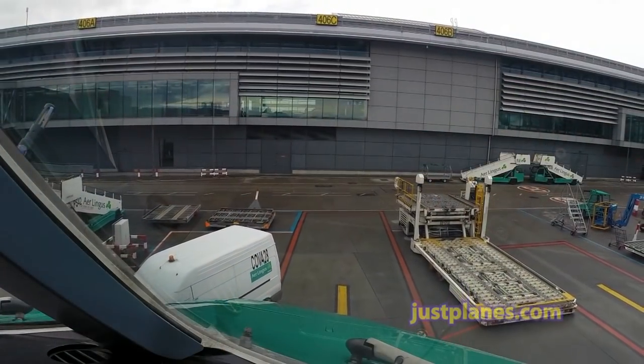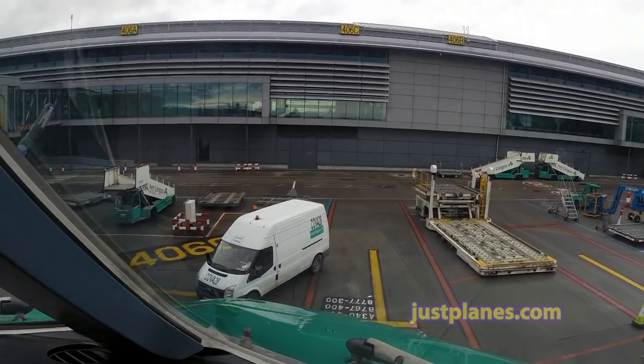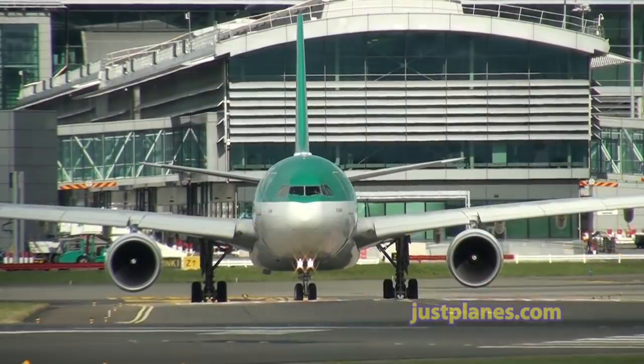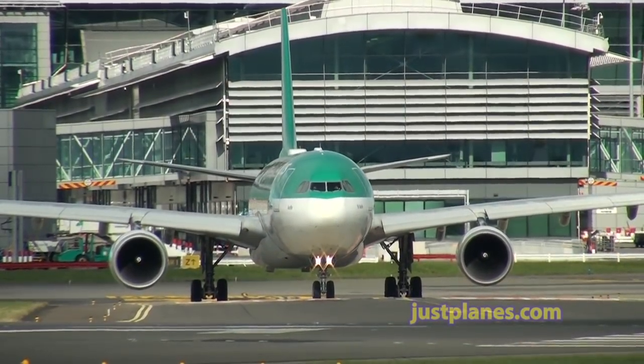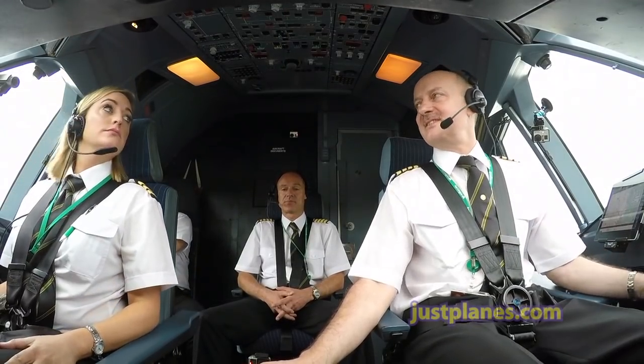Shamrock 147, push start approved from 406 Charlie, frequency after departure 132.575. Another on-time departure. How do we do it? Clear for takeoff, Shamrock 147. Are we all set? Set. Okay, let's go to San Francisco.